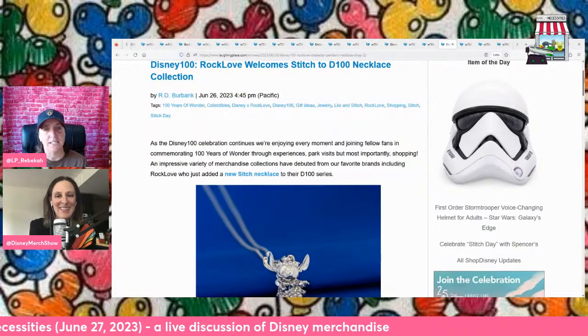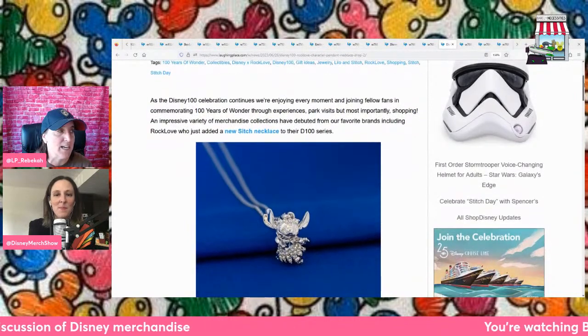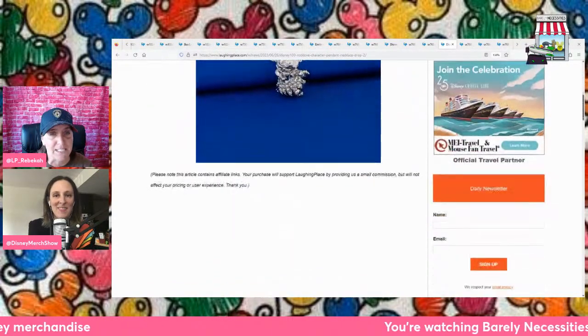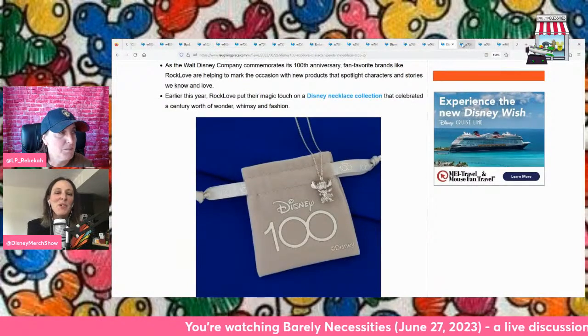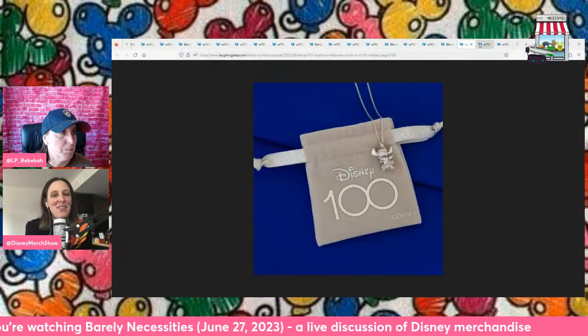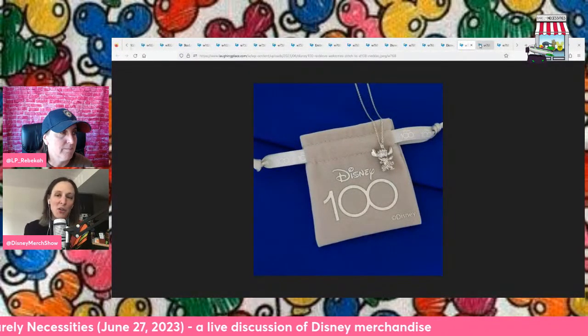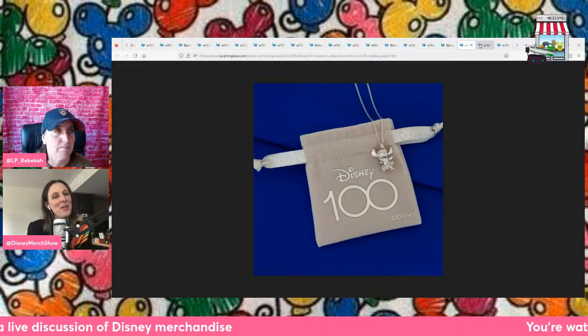Yes. The team at RockLove has unveiled a Disney100 necklace, and this time, since it was Stitch Day, it's Stitch. I'm looking forward to seeing what else they have. Stitch was yesterday, and this keeps with the theme that we saw earlier this year. We had Mickey and Minnie, Tinkerbell, and Winnie the Pooh, and now we have Stitch.